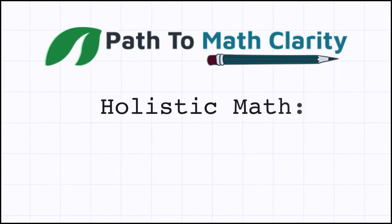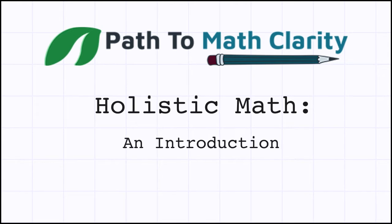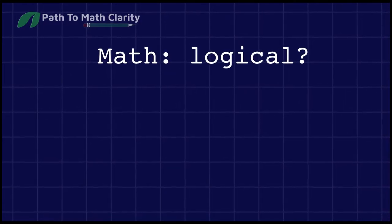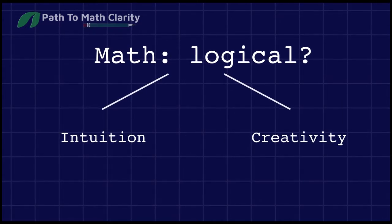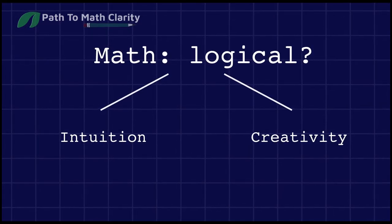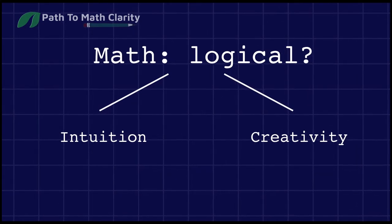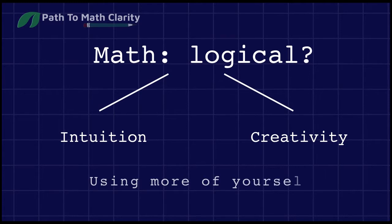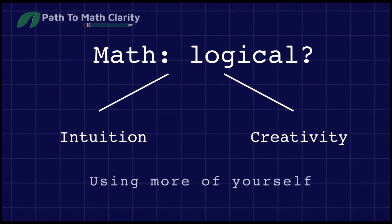Today we're going to talk about holistic math, what it means to learn math and teach math in a holistic way. Often my students come to me thinking that math is about the logical part of the brain, but I've found that intuition and creativity can also be used to do math. To use intuition and creativity along with logic means you are using more parts of yourself and more of your capabilities. That's what I mean by saying it's holistic.